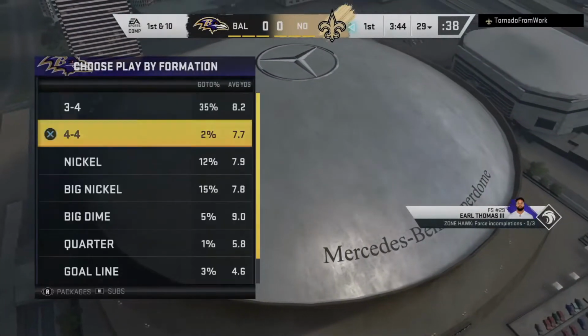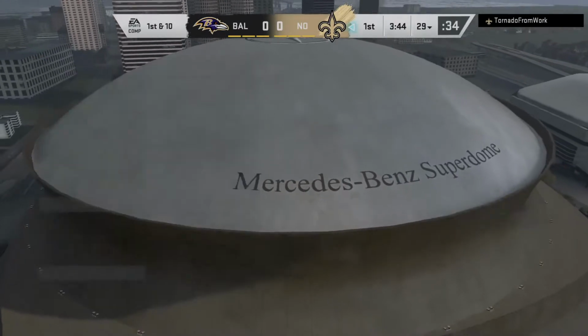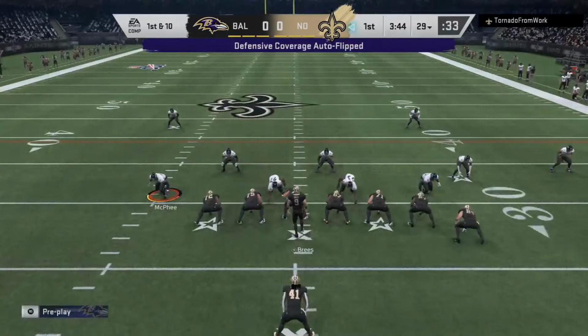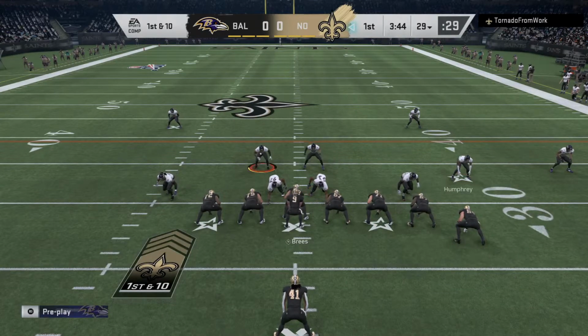Certainly not how they envisioned ending their opening drive here in the 1st quarter. Too many ones in this play. 1st quarter, 1st drive, 1st interception thrown. And that last one, that hurts.